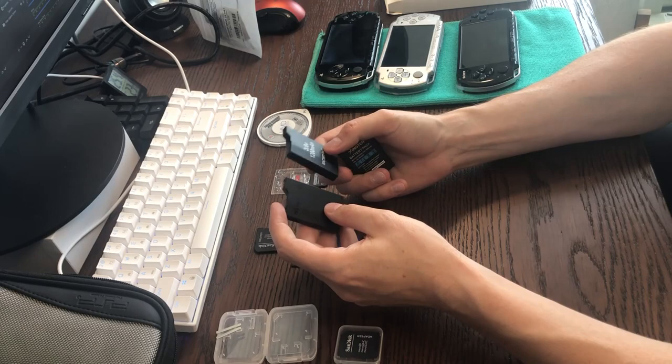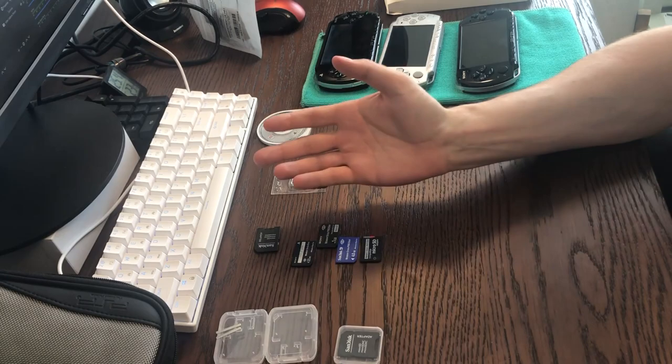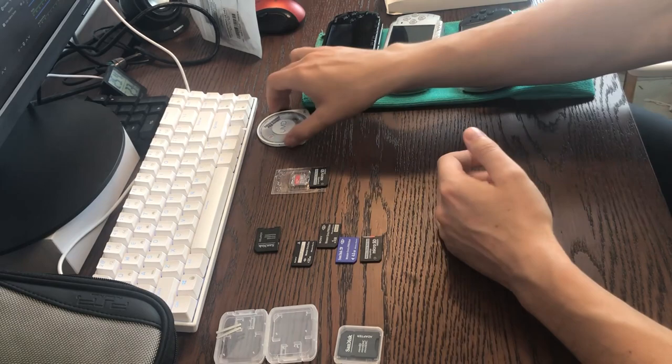So just factor that in, another 5 to 10 bucks. So not a big deal, something to consider as well. And there you go. Now you have your storage, you have your charging, and you're essentially ready to go at that point. You're capable. Now you can mod your PSP or you can just run it with UMD discs. That's the first buy-in cost right there.